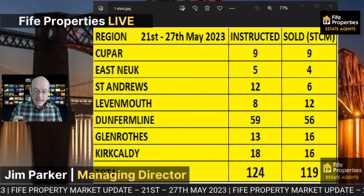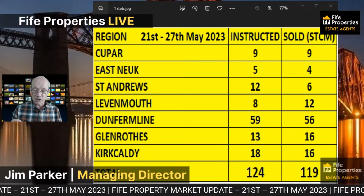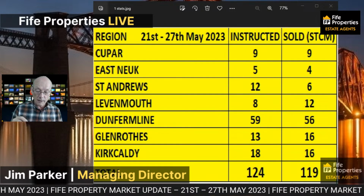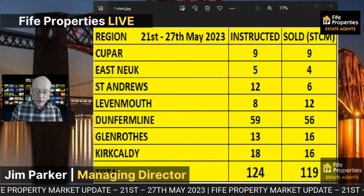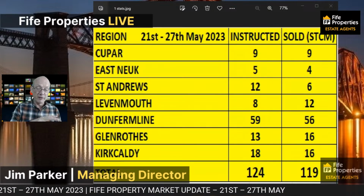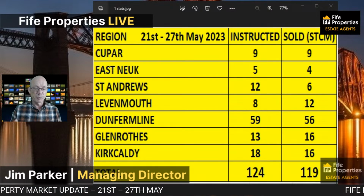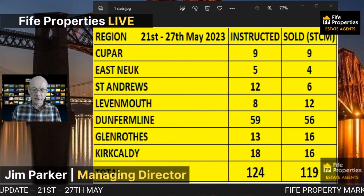Now, in the price point from 0 to 300,000, there is actually an oversupply of property coming on. So that's actually a change from the previous month, because we had a lot less properties up to the 300,000 point coming on and more properties actually selling.